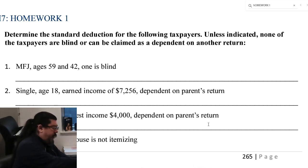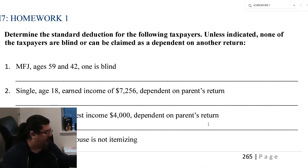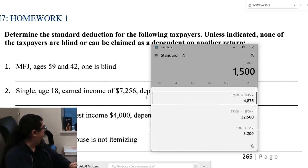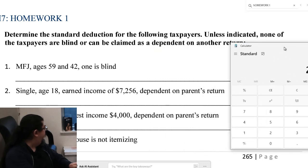I think it's more than an extra thousand. I'd have to actually look back and see what that is. Your additional standard deduction is on page 221. So for married filing jointly, it's an extra 1,500. So the answer to this one is going to be 27,700 plus 1,500 for a total of 29,200.